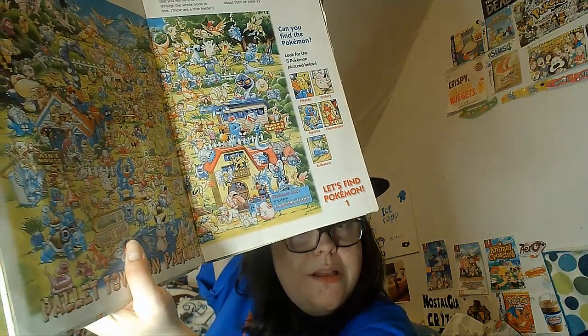Let's find Pokemon Special Complete Edition. Now, I have to be careful with this, guys, because it is not in good condition at all. But my aunt found it and she just thought of me, so I'm going to try to show you an example. Here's the Pokedex, the first 151 Pokemon. And I have to carefully find a page to try. There. It'll show Pokemon to try to find, and then you have to find them in this book, in the page.